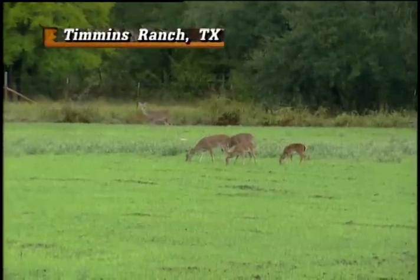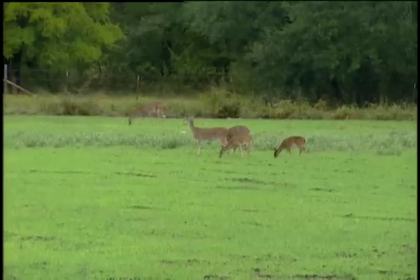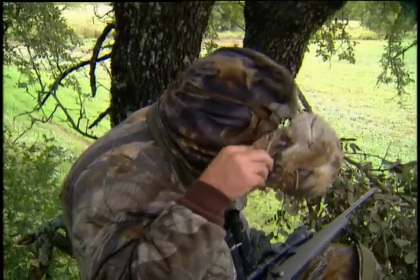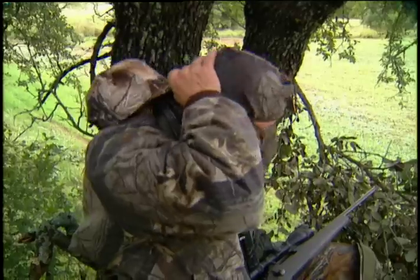Now, folks, this face right here needs no introduction. It's NASCAR legend Dale Earnhardt. And when he's not putting that number 3 Goodwrench Chevrolet in the winner's circle on the Winston Cup circuit, he's out chasing big whitetails, just as we find him here doing in Brownwood, Texas at the Timmons Ranch.